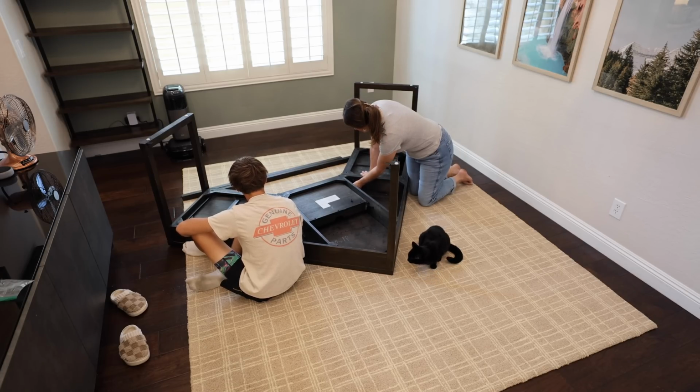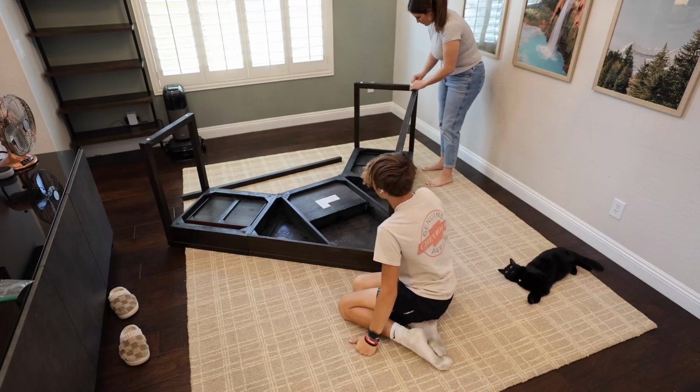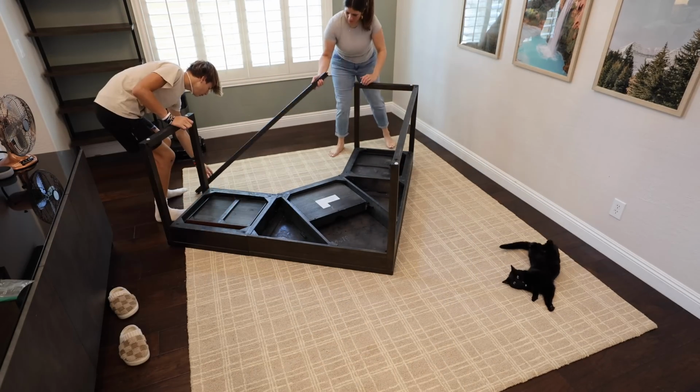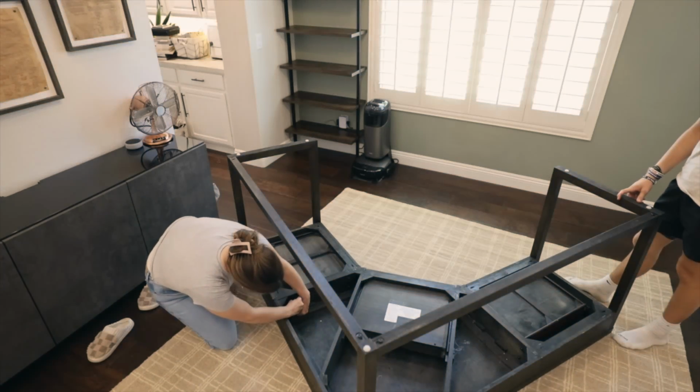But let me know in the comments as you watch us kind of moving things around if you had a different idea for the desk or if you liked an option that we didn't end up going with. Also, I did want to mention, I know this is a corner desk, so typically you would want to put this in a corner, but I just wanted to show you guys, you don't have to put a corner desk in a corner if the room allows for it.